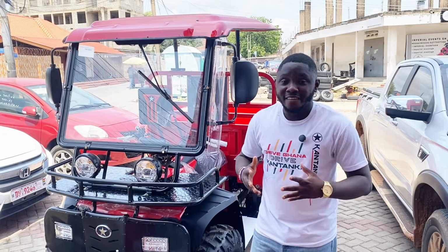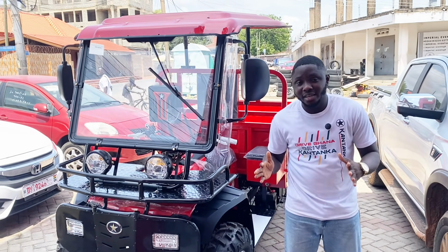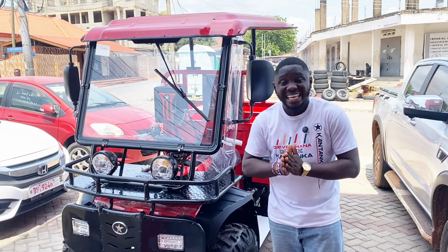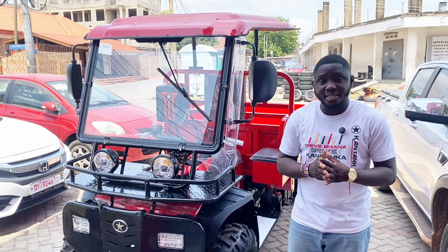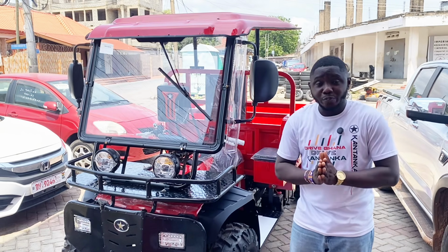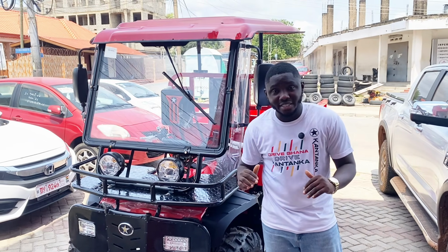I'm right here in front of Kantanka Automobile Company. That is Ghana's first automobile company in this country. Yes, Ghana's first automobile company and one of Africa's biggest automobile companies. We are looking forward to being the biggest automobile company on the continent of Africa.